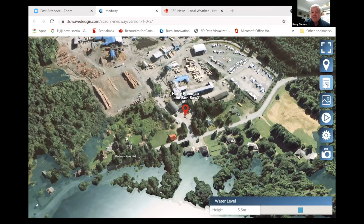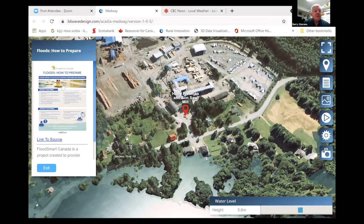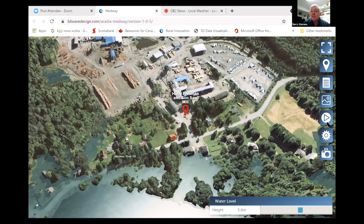Other things that we have in here, and it's only limited by what people ask. For example, the Katie First Nation Emergency Management Plan, different articles, and how to prepare for floods. Let me just click on this one. I haven't seen this one for a while. It's from Flood Smart, and if you click on it, it will actually open up a PDF document. So it's embedded in this.